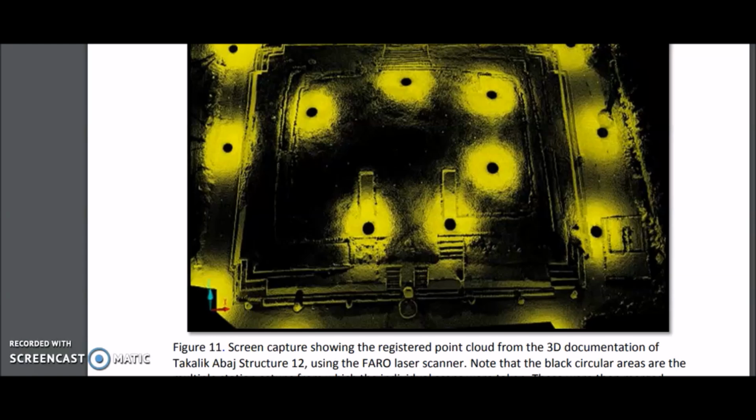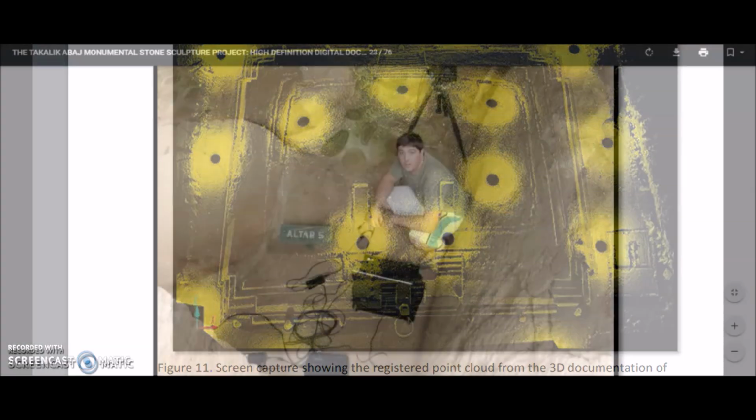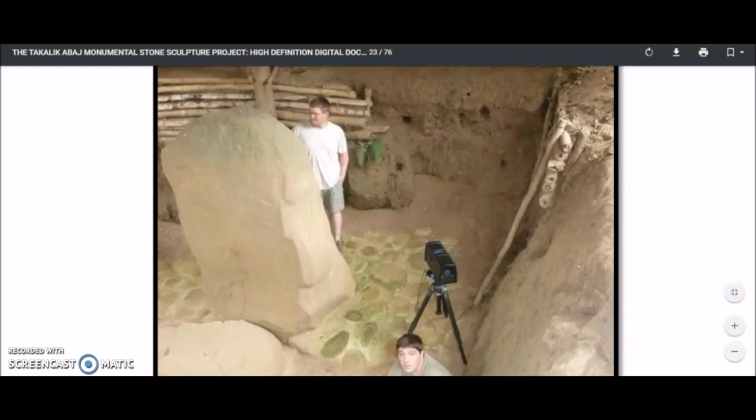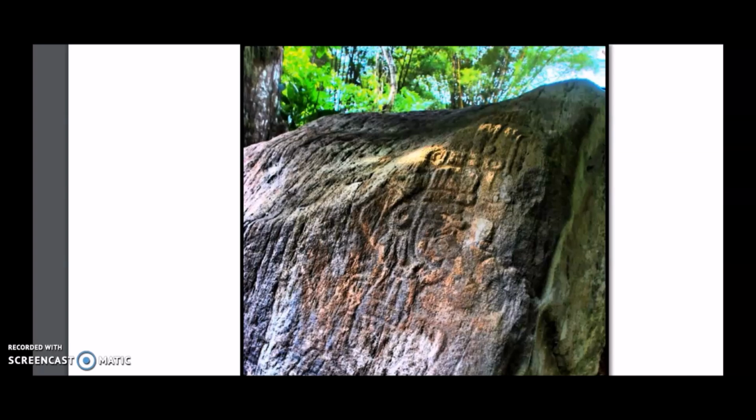But clearly a stone pyramid. You can see it perfectly here. And the black dots represent the sites where they did the 3D documentation from. Now here is a pic of what they found when they excavated down. It looks like about maybe 8 or 10 feet. Huge stela that are quite a ways beneath the surface of the ground here. Here you see a huge rock used to carve glyphs and scenes in.